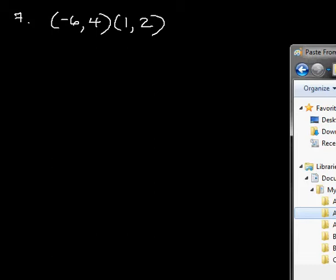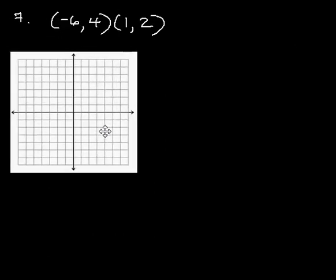So far since I started teaching this lesson, I've had 2 phone calls and a bunch of texts, and nobody ever calls me. Okay, here's our graph paper.